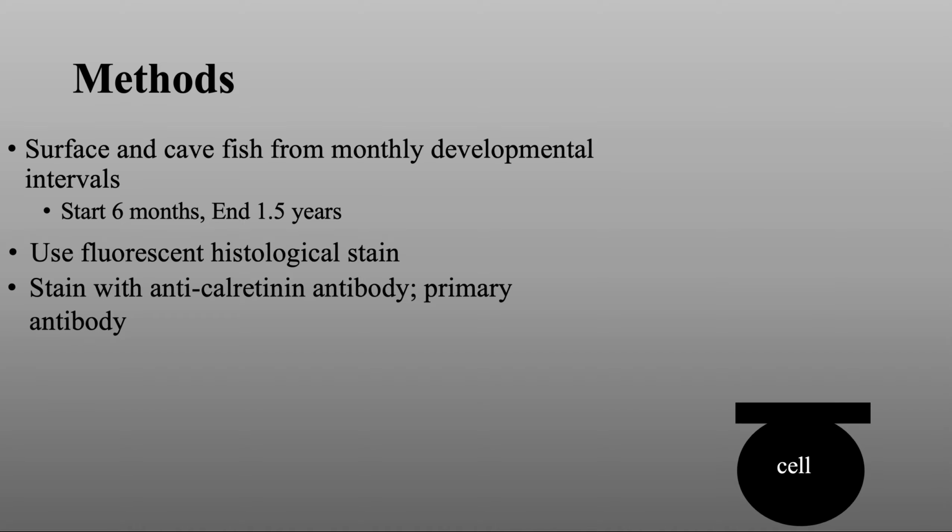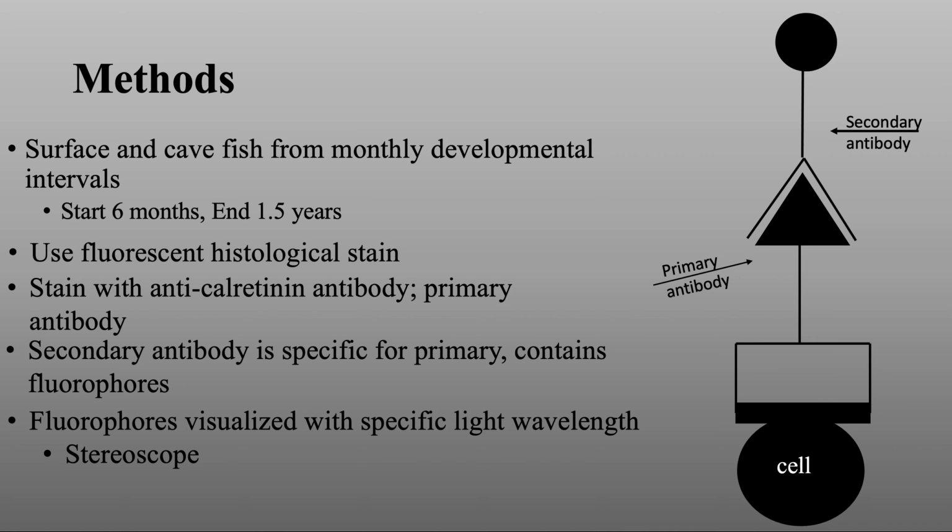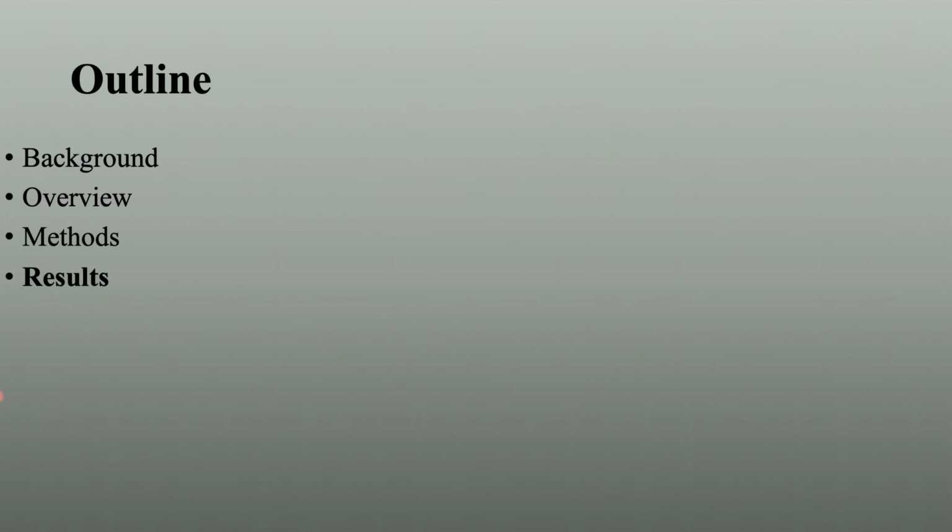The anti-calretinin is a calcium-binding protein. It binds to the calcium specifically in taste bud hair cells and marks them, which the secondary antibody is specific for the anti-calretinin, which attaches. The secondary antibody has fluorophores, which are visualized with specific light wavelengths on a stereoscope, where under that light, the fluorophore will beam red, showing a taste bud.